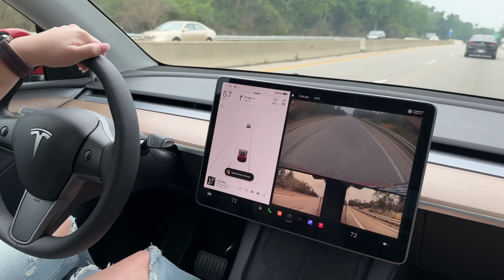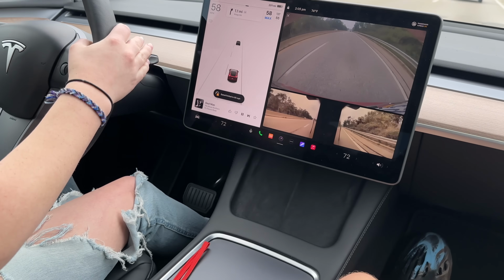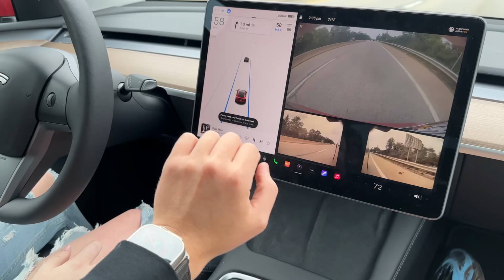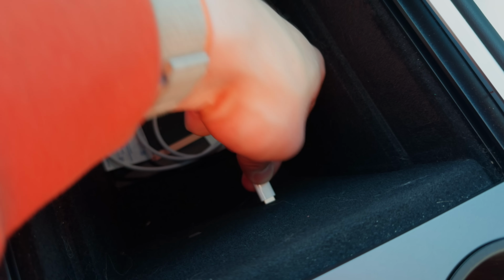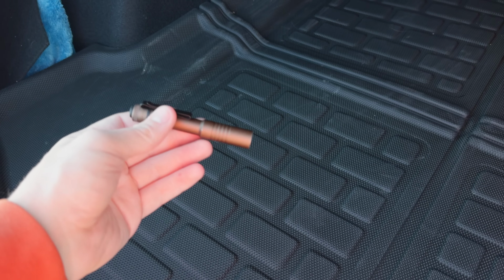Proof of insurance. You should have already uploaded this to Tesla, but same reasoning as driver's license. You need it to drive. If you're trading in a car to Tesla, don't forget it. Bring a USB-A if it's an older Tesla, so like pre-2021, or USB-C if it's a newer Tesla to check the ports. And finally, a flashlight.